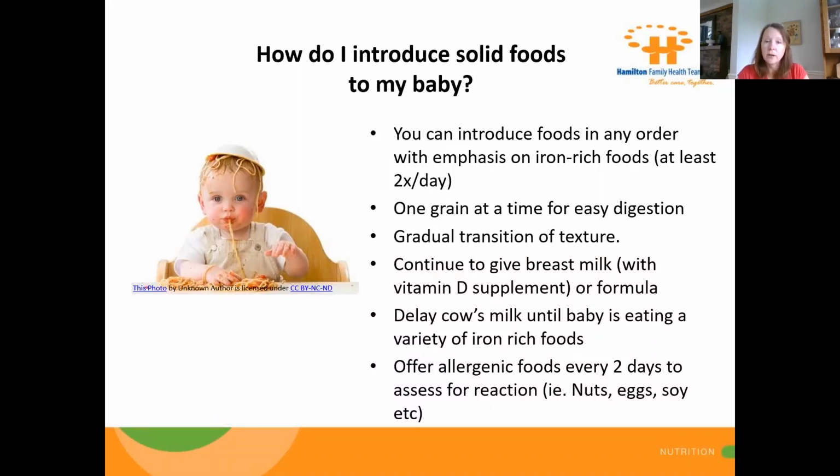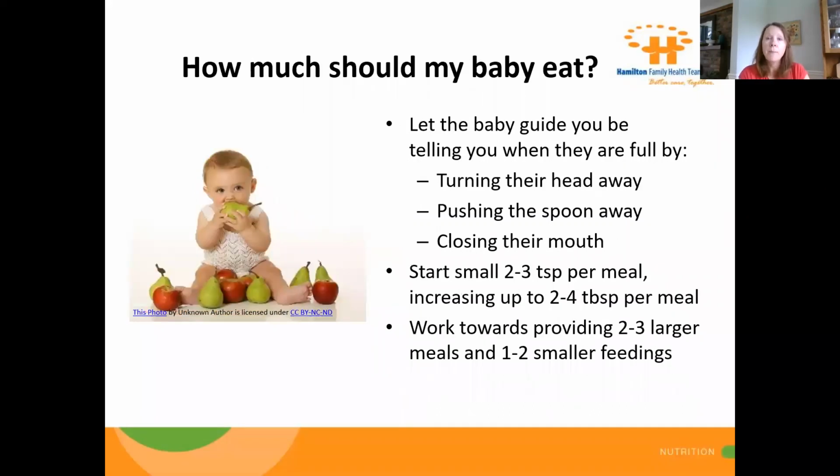And in terms of allergenic foods, we're going to talk a bit about that, on what's the best way to introduce those. So how much should my baby eat? Again, this is very individual depending on your baby, and your baby is going to be giving you cues, telling you when they're full by turning their head away. They may push the spoon away. They might close their mouth and decide, that's it, I'm not having a bite more. And that's your cue that they're full.